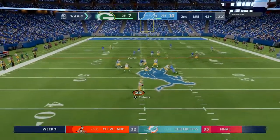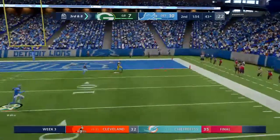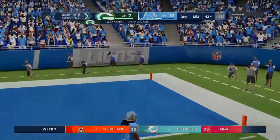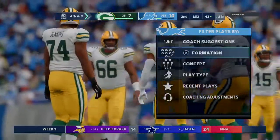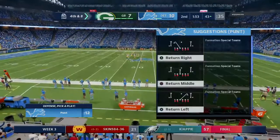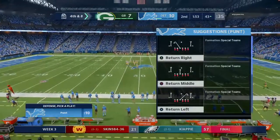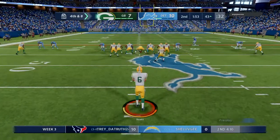On play action, now Rodgers, looking deep for Adams, and unable to connect. Incomplete. Give them credit, they took their shot, but it's going to bring up 4th down. I'm going to need some help with this one. How did he miss him? Wide open in the end zone. He's not hurried. He's not hit.